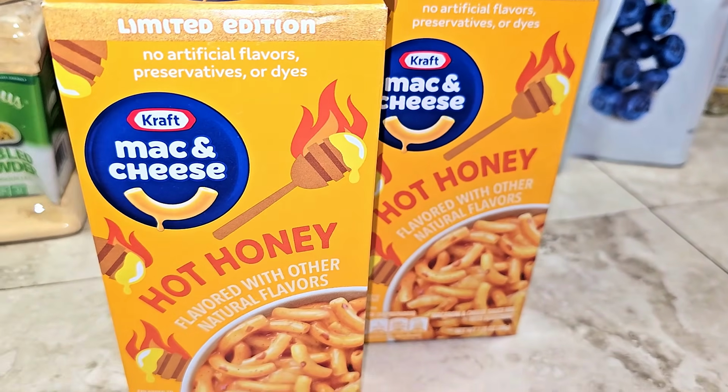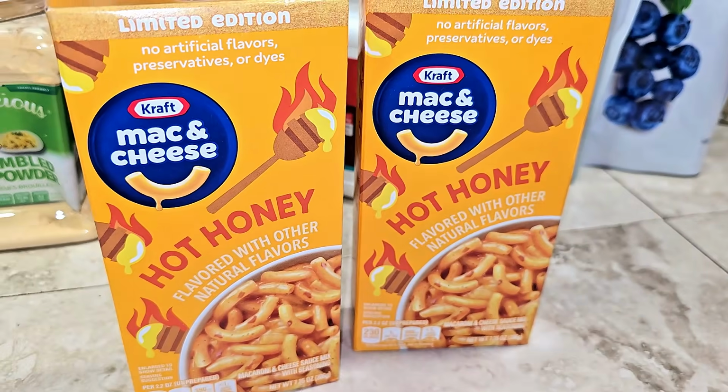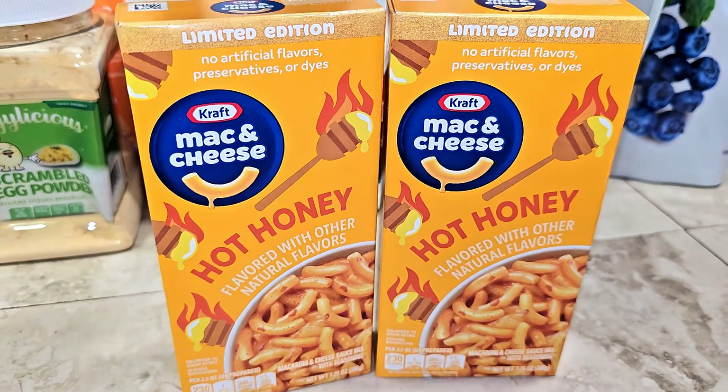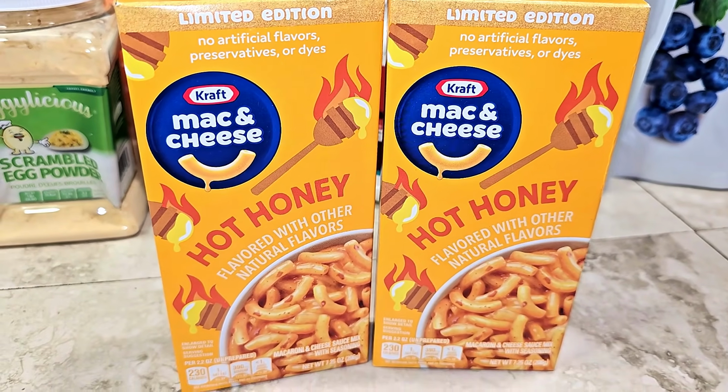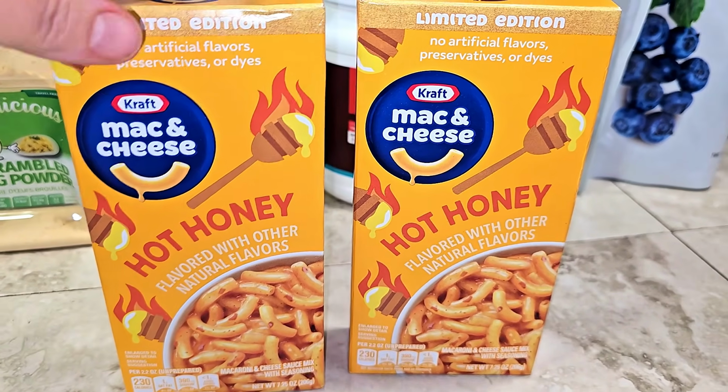I have loved mac and cheese, obviously Kraft mac and cheese, my whole life, like a lot of people. It's not something I eat a whole lot anymore, but I do still have teenagers. So we usually do have mac and cheese in the house. So I wanted to give this flavor a try.